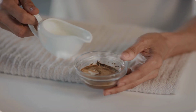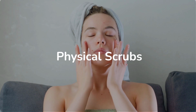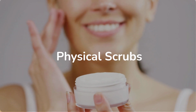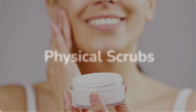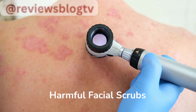For years, physical scrubs have been a staple in many skincare routines. The feeling of scrubbing away dead skin cells can feel incredibly satisfying, leaving the skin feeling smooth and clean immediately afterward. It's a common belief that this vigorous action is necessary for effective exfoliation. However, despite their popularity, most physical facial scrubs can be detrimental to your skin's health in the long run.